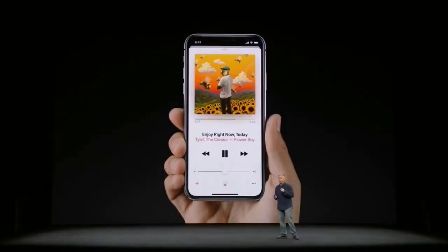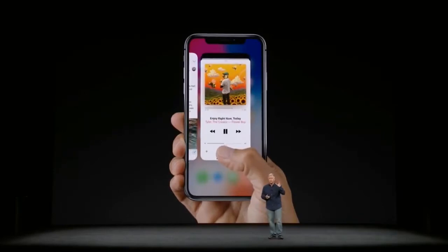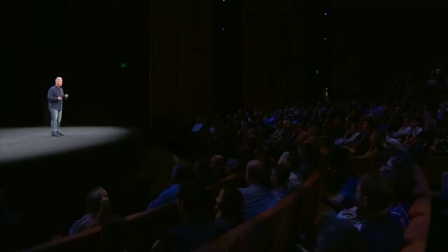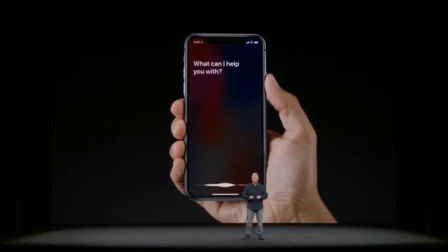It also works for multitasking. So if you're in an app and you want to multitask, you just swipe up from the bottom, you pause for a split second, and you're in multitasking. And you can now press the side button, which has been made larger. And once you press it in, you can just talk to Siri.